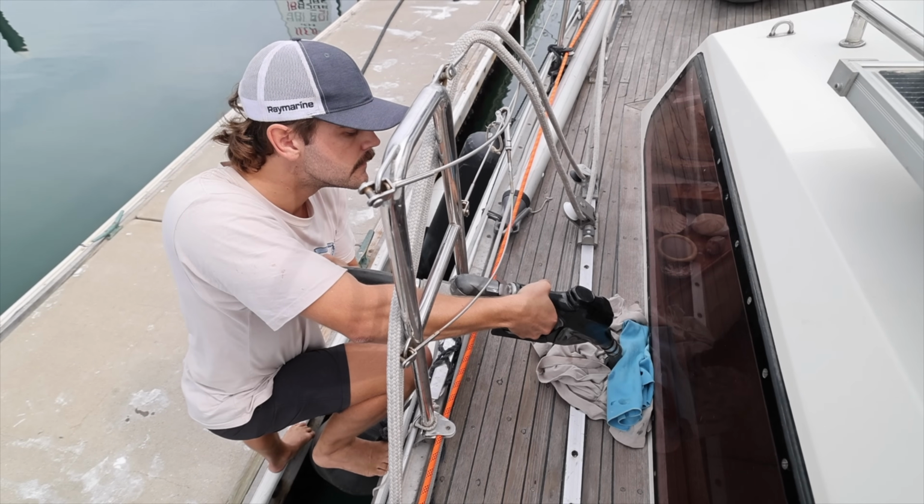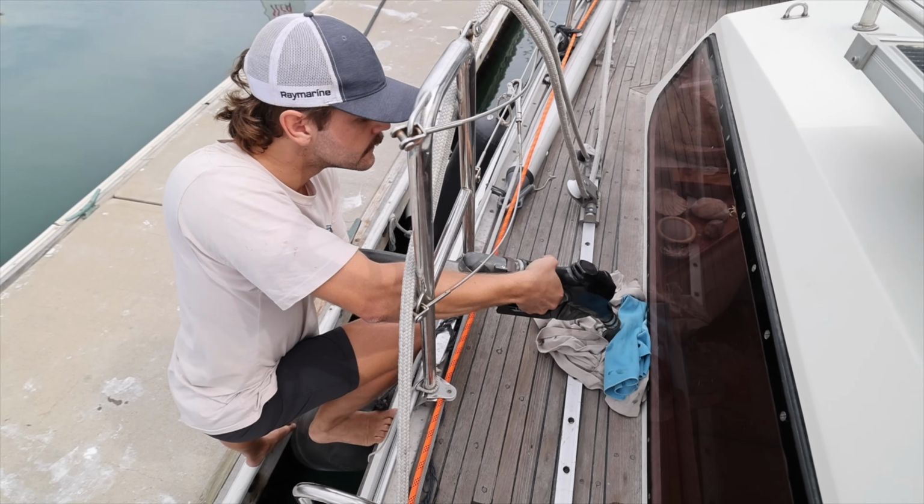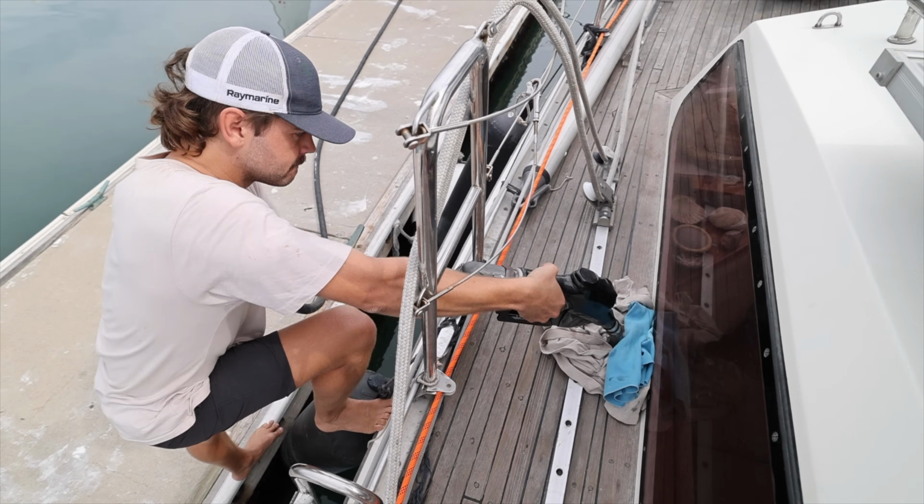We just left the dock and we're just heading to the fuel dock to fill up for the first time in a while, Zach. We haven't put a hose in the tank since Papagayo. Yeah, so that'll be nice. And we're going to get some dinghy fuel now we've got the outboard all mounted. Nice. On the dock.